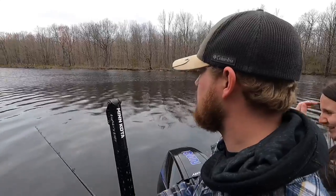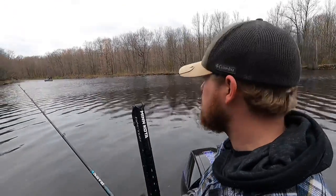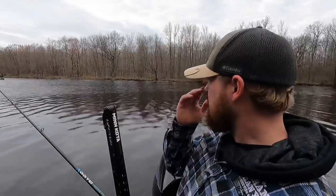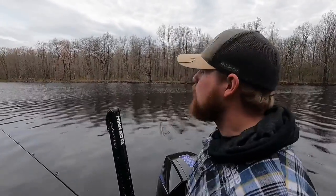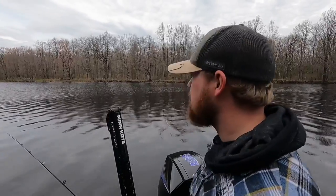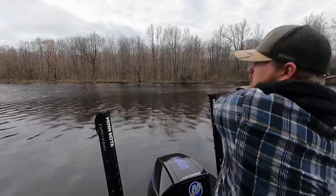Well, we're going to be trying to hammer some smallies. We're going to be throwing the old craw around. We're going to be throwing some jerk baits around. We got a shallow little creek here with some rocks in it, and they're absolutely stacked. It's a lot warmer water temps in here, and all the fish are moving in, getting ready for the spawn. So give it some time, and we're going to get hooked up.